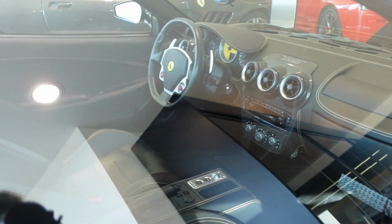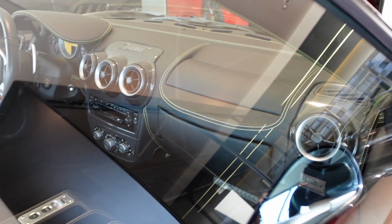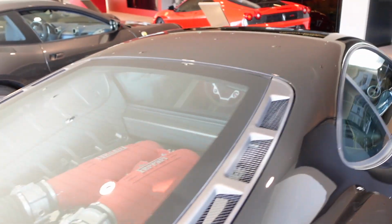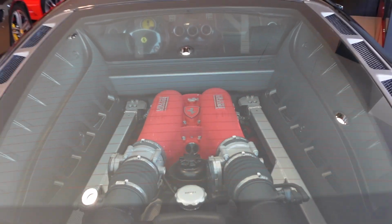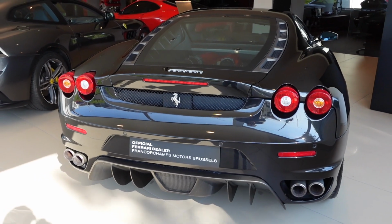And if you take a look on the inside of the car, see the nice leather interior with the nice giallo Modena stitch on it. The center console is in full carbon. Very cool. More comfort seats like you can see. And the rev counter in giallo. Then the V8, like I was telling you, the 4.3 liter V8 with 485 horsepower. The sun is shining on the Ferrari.